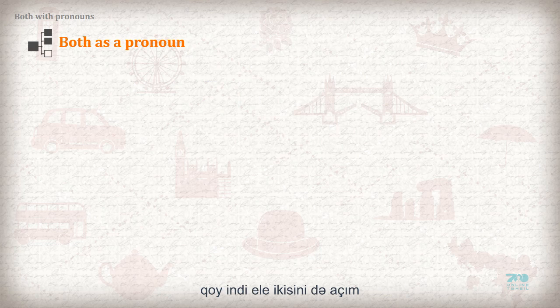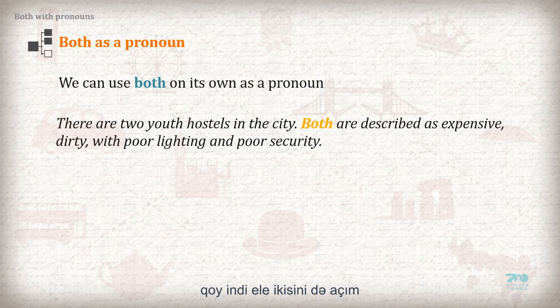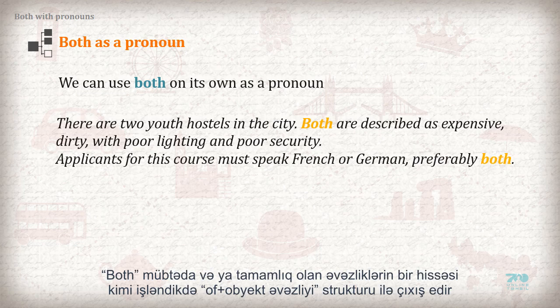Both as a pronoun. We can use both on its own as a pronoun. There are two youth hostels in your city. Both are described as expensive, dirty, with poor lighting and poor security. Applicants for this course must speak French or German, preferably both.